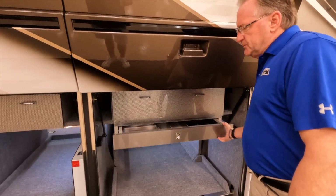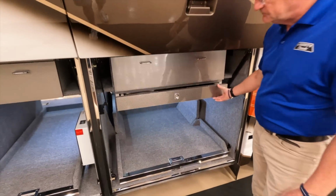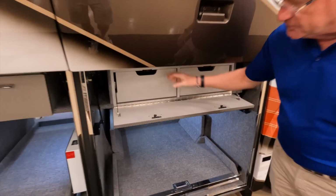Our tool drawer that we typically always supply in the coach. Storage drawers above.